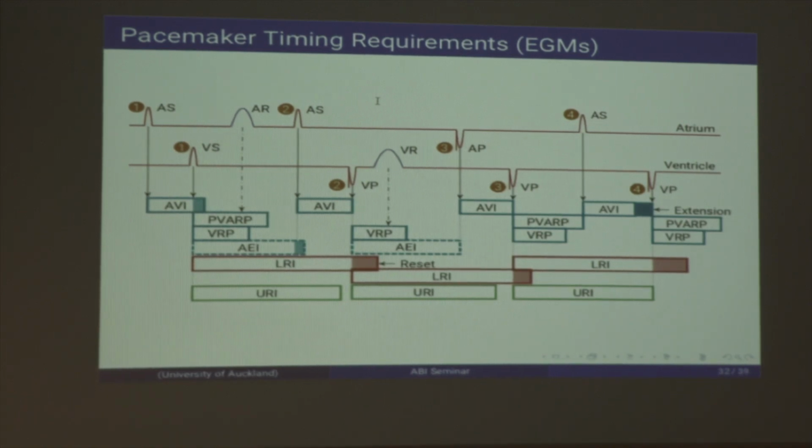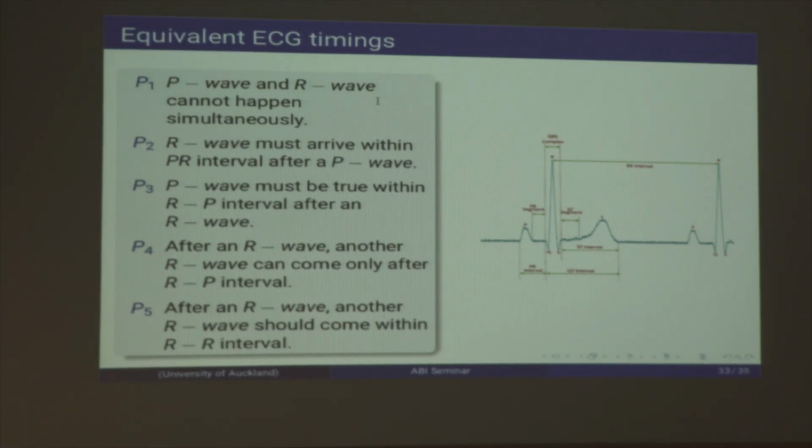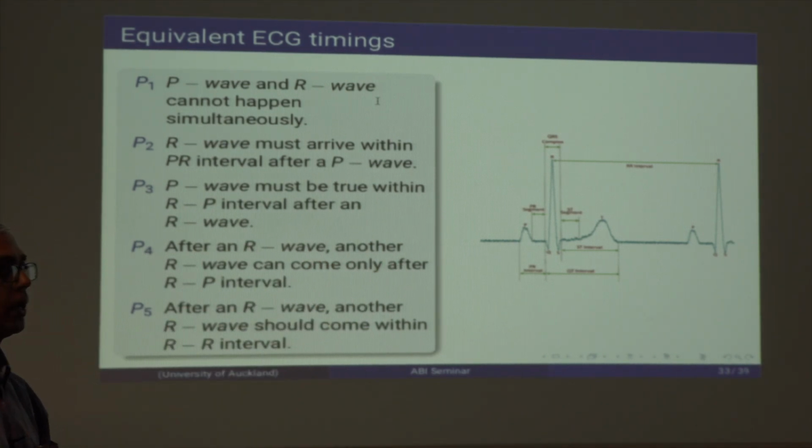So can we now use this to enforce some kind of security? What we decided to do is not alter any logic in the pacemaker. The ECG is already available as a body surface measurement, and we can infer some of these timings by analyzing the ECG and performing peak detection.